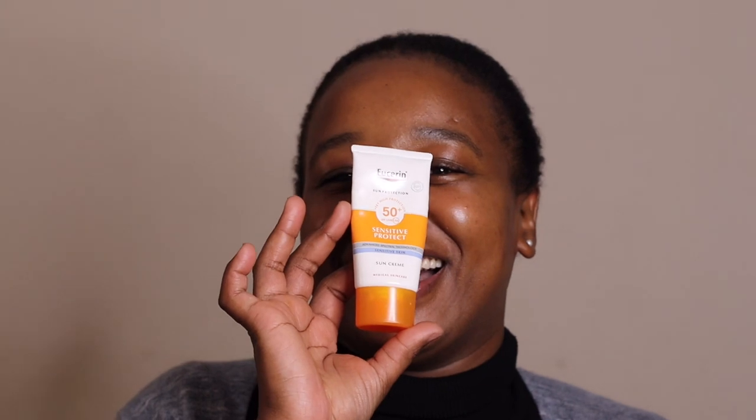So for dry skin types, Eucerin gave you the Sensitive Protect Advanced Spectrum Technology. Again, for sensitive skin, it is a sun cream, and this one looks like this. It's also 50 ml, quite tiny. Now, oily skin types, I wouldn't recommend this because it is very, very thick and very moisturizing. You may not really like this because it will make you look greasy. This is just for dry skin.